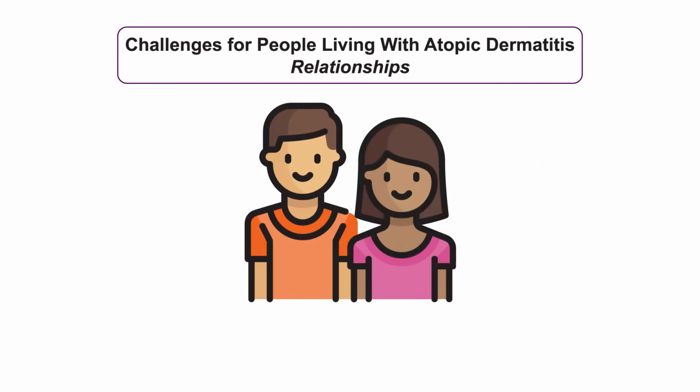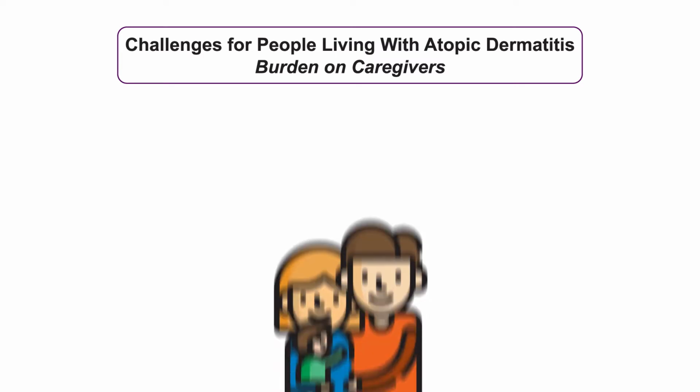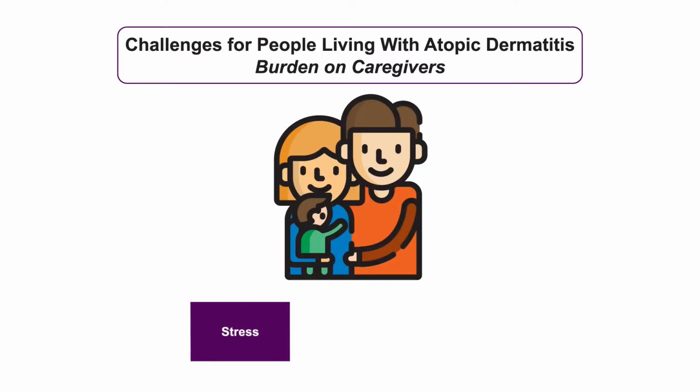People's intimate and sexual life can be affected, again, through self-consciousness of their skin, through pain in their skin. Genital dermatitis can be a significant problem as well. We don't have a lot of data on family life, but we do know that the parents of a child with eczema experience extreme stress, and it's an extraordinarily challenging condition to live with.